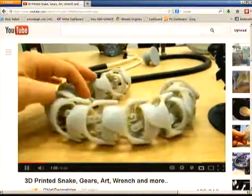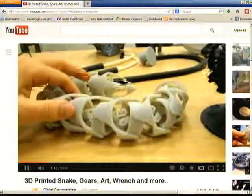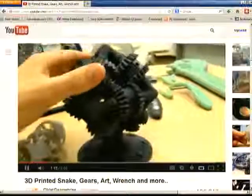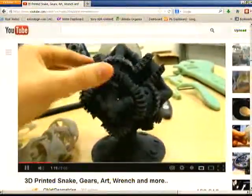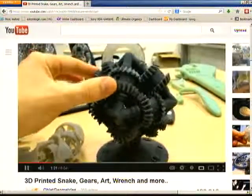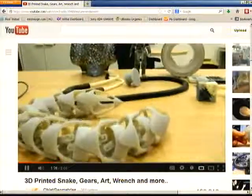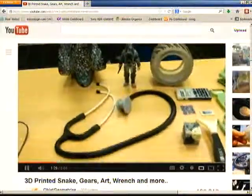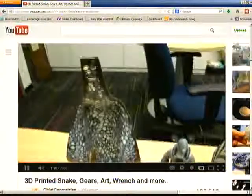Do you know where we are? This is major. This is what you call advanced technology. You have gears, you print each one and then you assemble them. It printed that. Now, this is what I'm saying. Jobs are gone. That's serious.